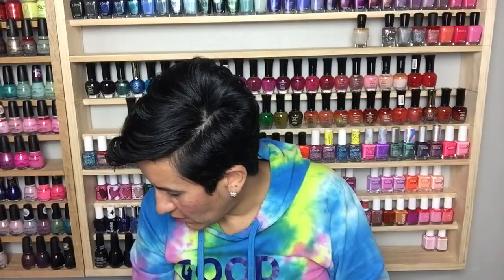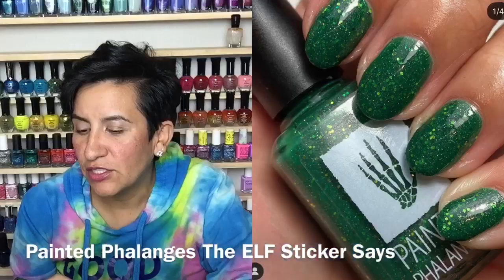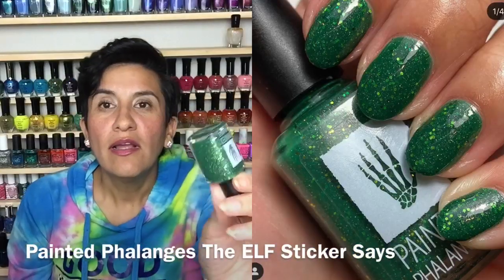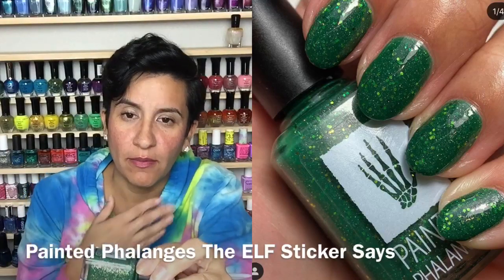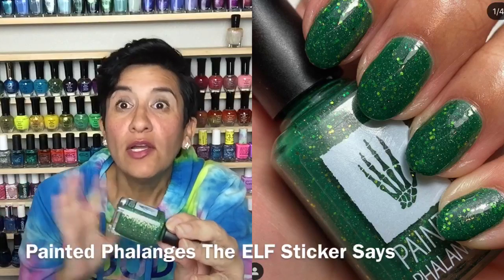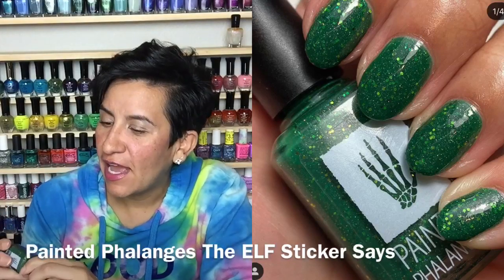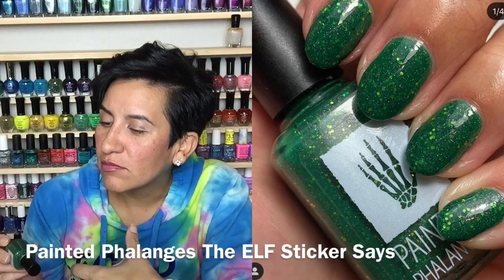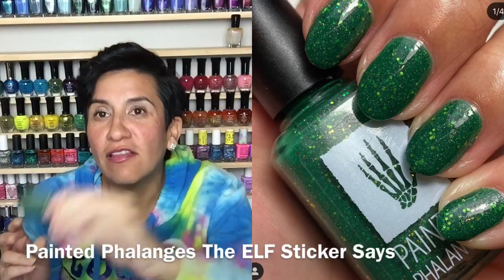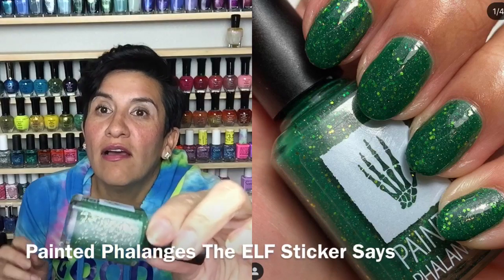Then I have, well, let me talk about the last Painted Phalange. Last Painted Phalange I have is the Elf Sticker Says. This is from her Saturnalia collection from December. This was really pretty too. So this is a darker sort of Christmas tree green, and then it has green glitters in a bunch of different colors. I think there's holographic. There's a lot going on in this polish as well.